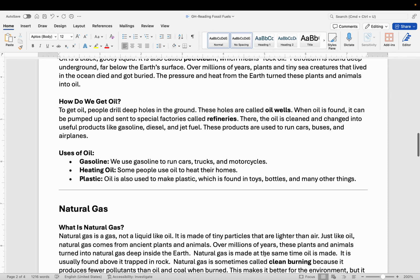Uses of oil. Gasoline. We use gasoline to run cars, trucks, and motorcycles. Heating oil. Some people use oil to heat their homes. Plastic. Oil is also used to make plastic, which is found in toys, bottles, and many other things.